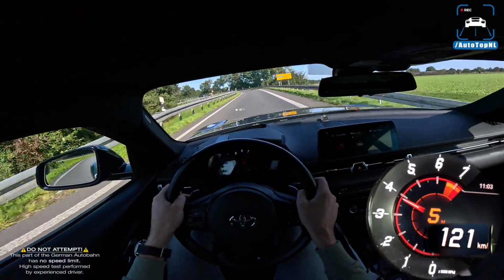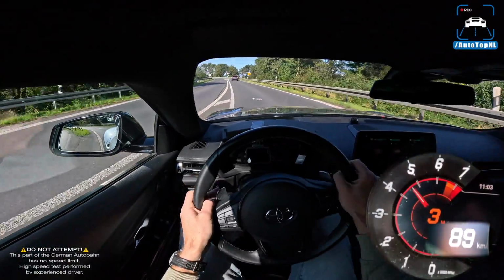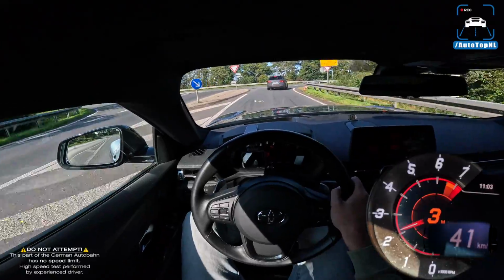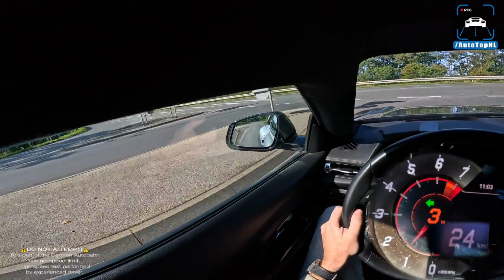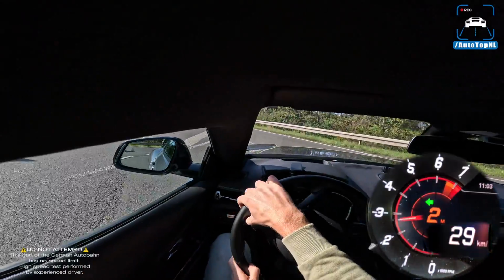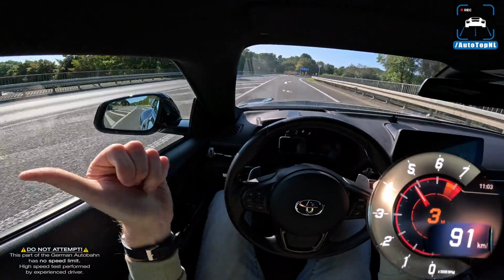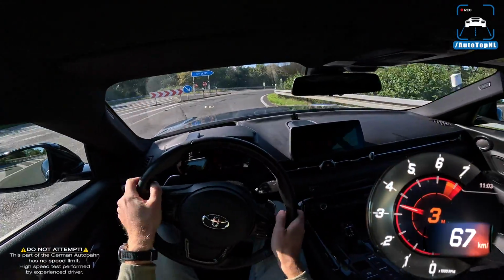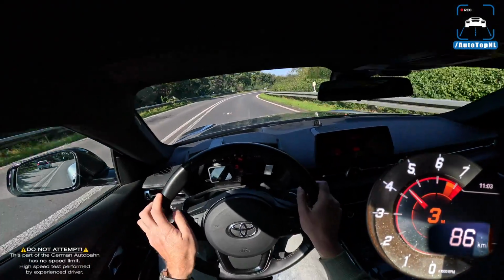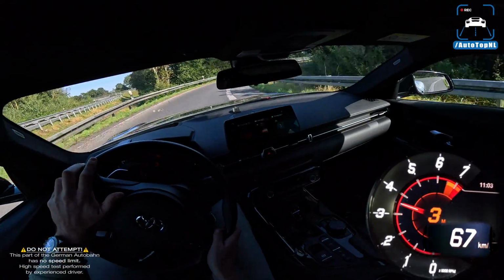Oh, that front end is very good. Maybe it's because that front end is so sticky that the rear end is just constantly trying to keep up and stepping out. It's all over the place. I got a thumbs up from that guy. So even here, I feel like just not even touching the throttle, the car will just weight transfer into a drift.